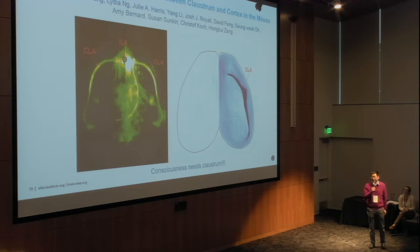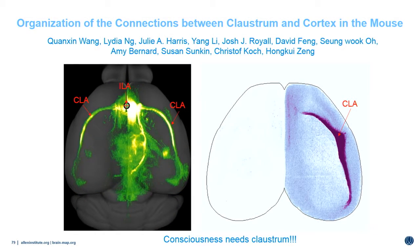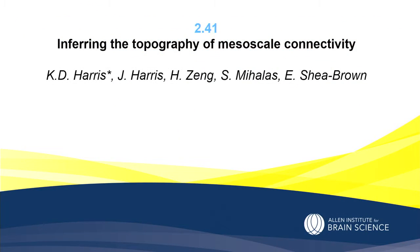Hi, my name is Quanxin. I'm from CCG. Are we all conscious? Yes, we are. So what is consciousness? Consciousness is a state or a quality of awareness. Christof Koch and Francis Crick 10 years ago hypothesized that the substrate for consciousness is the claustrum. So you want to know more about claustrum consciousness?